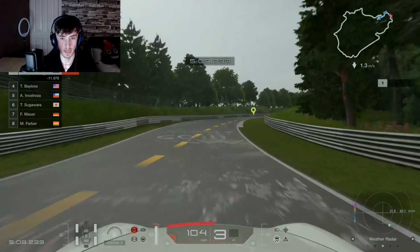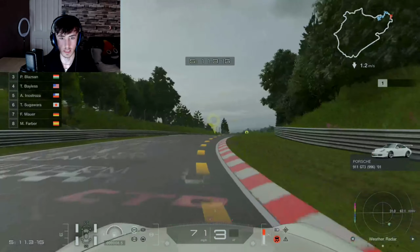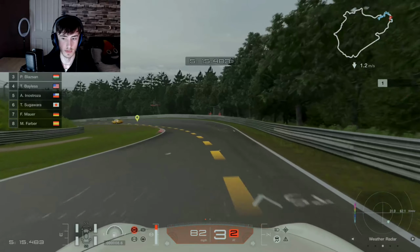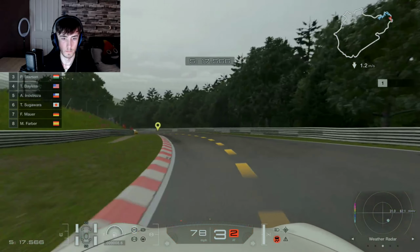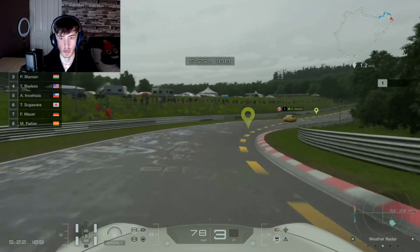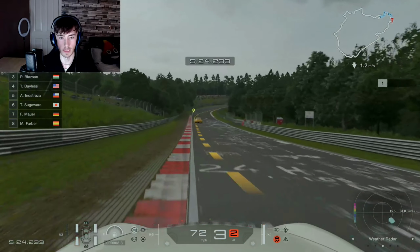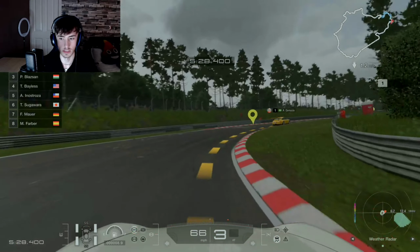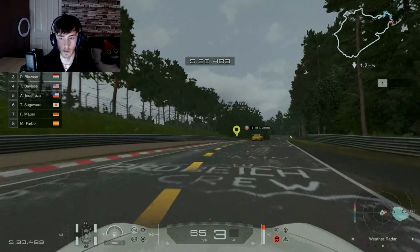Now over to Blazen, in the same car as me, 996 and 01. I'm quickly learning what model years and what model cars we have here. I don't see you approaching me. I can see you approaching me. It's only a light rain cloud. That's going right for the circuit. Oh, for God's sake. Wait, no. Oh, he's just gone around me.